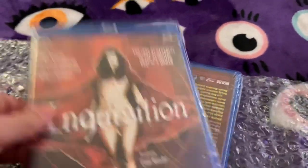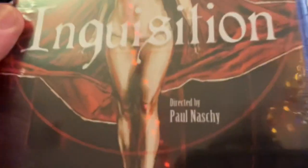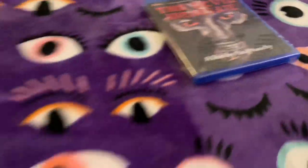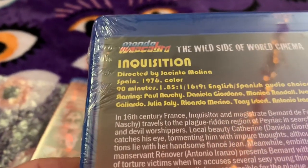Next is, you guessed it, Paul Naschy's Inquisition. This one is obviously Paul Naschy there. Although this one said Paul Naschy too. Well, let's see on the back if it says Jacinto Molina. It does. It does say Jacinto Molina.